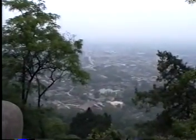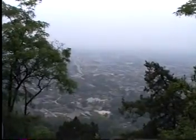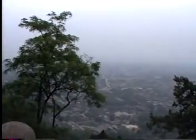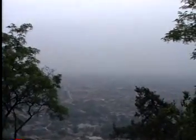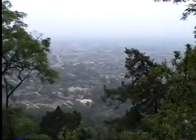It's hazy down below, foggy today. This is from the mountain where Chiang Kai-shek was captured by General Chiang. He was sitting on this building, agreed upon to fight the Japanese in December 1936.